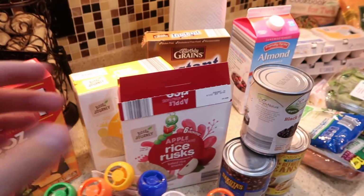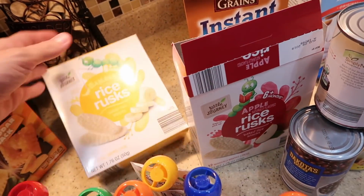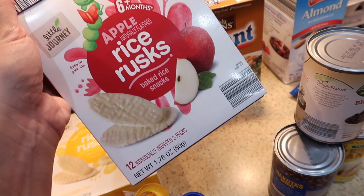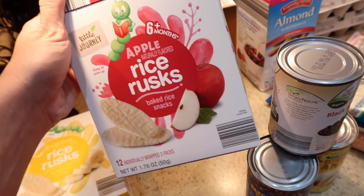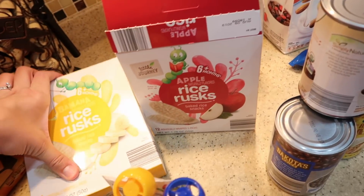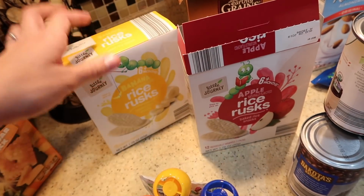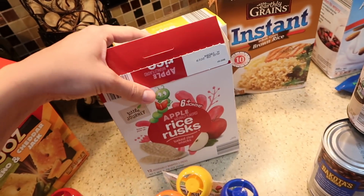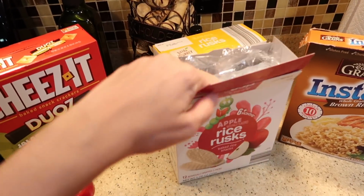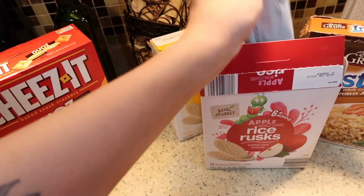And next what I got him, and I had to give him one in the car because he was a little bit fussy, is these rice rusks. And they have a similar brand at Target, but this Little Journey brand is so much cheaper once again. And so I got him the apple kind and the banana kind. I really like these because they do dissolve, so it's safe for him to hold and to chew on and take bites out of. But yeah, he loves these. He feels like a big boy because he can hold it himself. There, I'll show you how long they are, like that. So he really likes them.